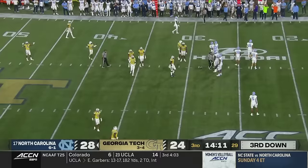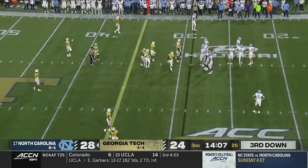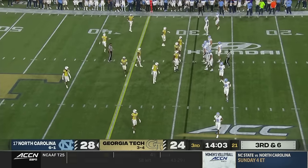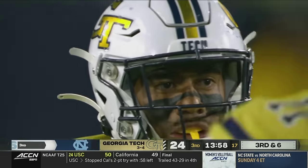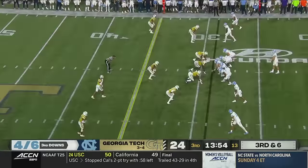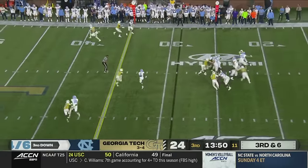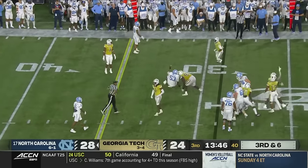And with the momentum that we felt going into halftime, it's a huge third down for Georgia Tech, because it would just kind of keep it in their favor if they're able to get a quick three and out. Maye empties it out here, Tim. 2 to the boundary, 3 to the field. Walker's in a slot right. Maye looks that way. Here comes the pressure. Sacked for the first time tonight.